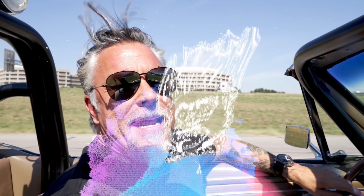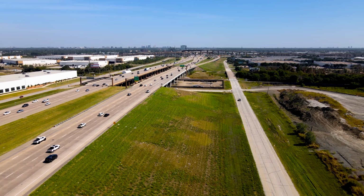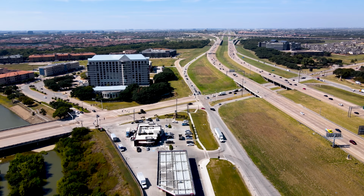So here we are on the main artery of Dallas, Texas. This is 635 loop, goes all the way around. And this is on the north side. 6 miles that way is DFW Airport. 5 miles that way is Love Field. And 1 mile as the crow flies is Gas Monkey Garage proper. And this is what I'm talking about.